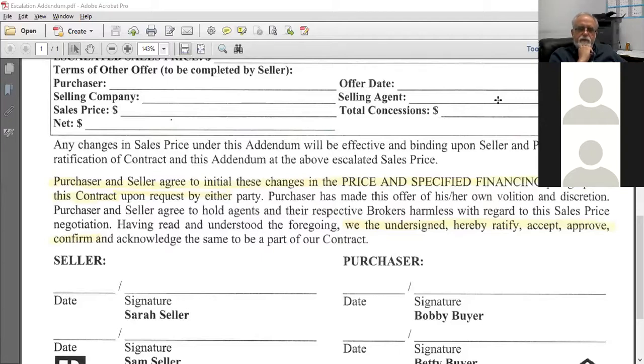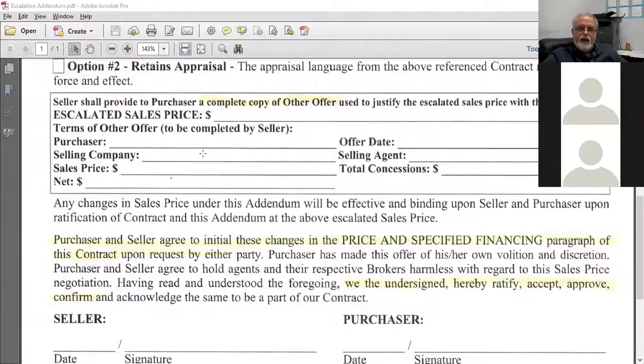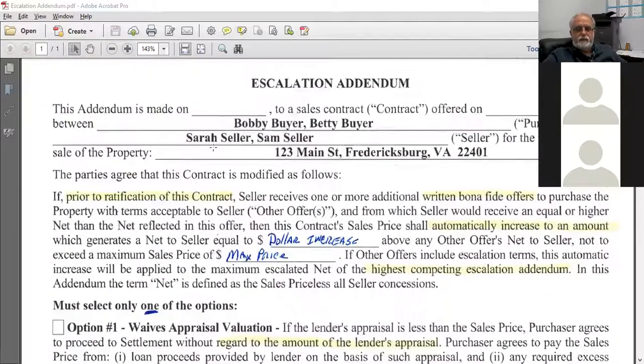Having read and understood the foregoing, we, the undersigned, hereby ratify, accept, approve, confirm, acknowledge the same to be part of our contract. The reason we have this extra language in here is because it is a big deal and we need to understand it. They sign it and put it in there. That is it. I'm going to tell you, that's not even 15 minutes.